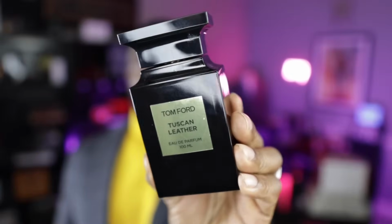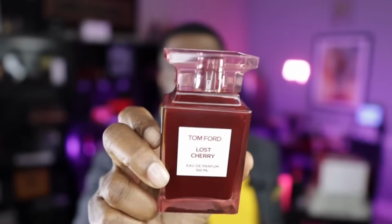All right. So the first one up, the two fragrances that I utilize to blend on this one is this from Tom Ford. This is Tuscan Leather. And the other one is Lost Cherry. All right. So you blend these two fragrances together, and the name of this blend is called Tuskin Cherry.